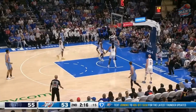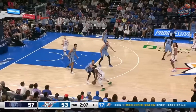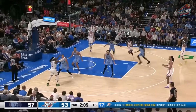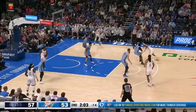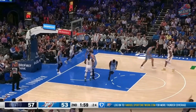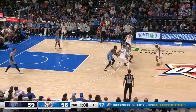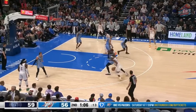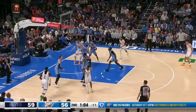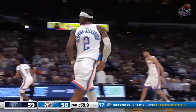Pippen floats, and there's the reverse by Huff coming in. Got trapped along that baseline. Memphis sagging back on the defensive end. Caruso again, no hesitation, and that time he bottoms the 3. Jaren Jackson Jr. shoots his shot, but very effective. He can shoot it the other way as well. As SGA, I'm not sure he's missed for that mid-range spot all night.